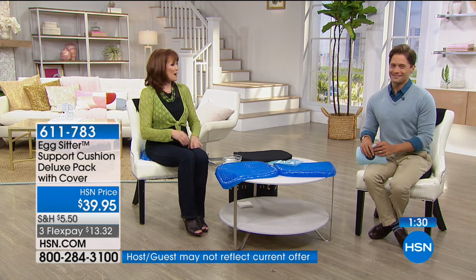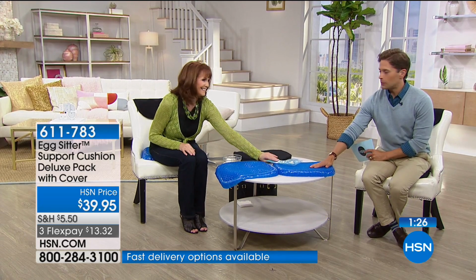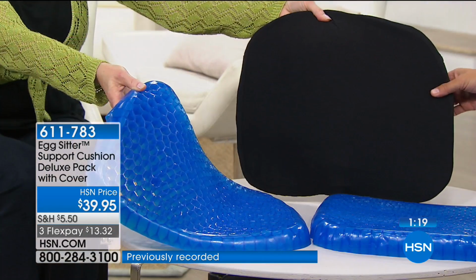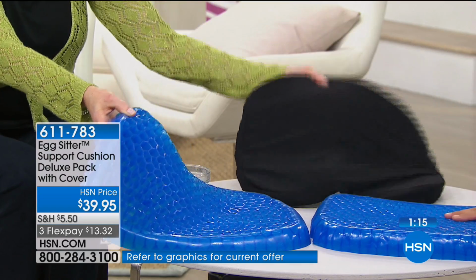Okay, right. And it won't break the budget either, in case you accidentally sit on an egg or two. So shop for it while we have it available. Again, that charcoal bamboo cover that is washable, that has a beaded back to it so it's slip resistant, is included with your purchase when you shop with us tonight. It's on 3 flexible payments.